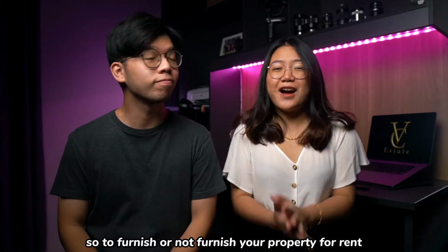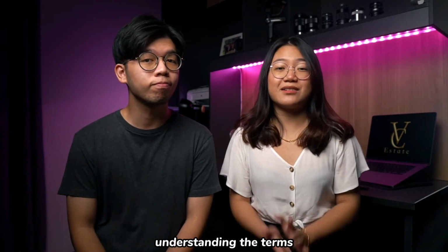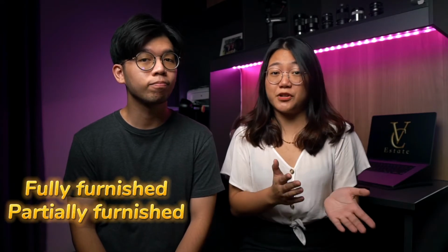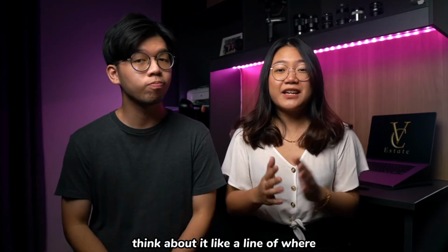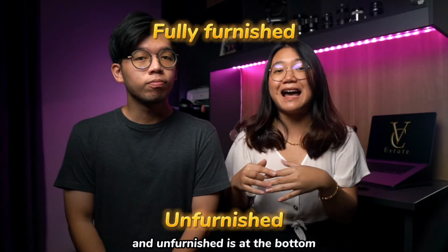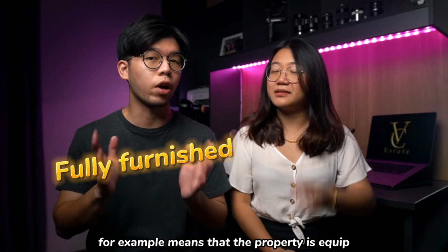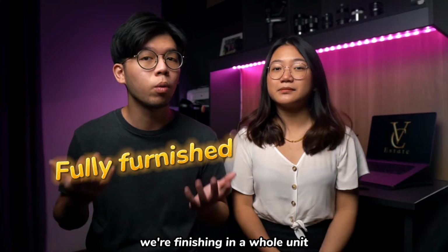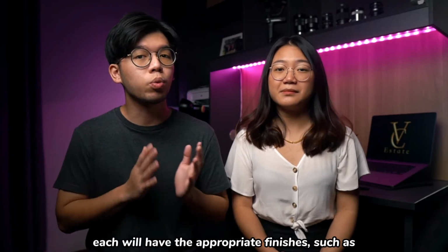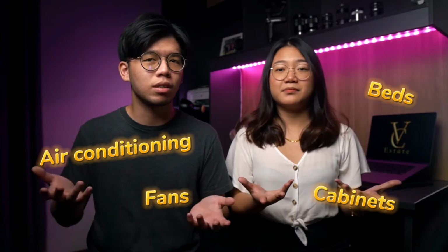So to furnish or not furnish your property for rent, first and foremost, let's begin with understanding the terms fully furnished, partially furnished and unfurnished. Think about it like a line where the fully furnished is at the top and unfurnished is at the bottom. So anything in between is partially furnished. Fully furnished, for example, means that the property is equipped with furniture in the whole unit. Each room will have the appropriate furniture such as air conditioning, beds, cabinets, fans, etc.